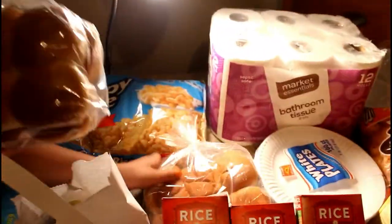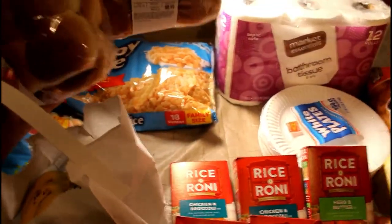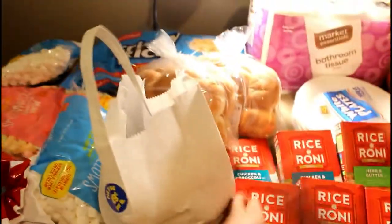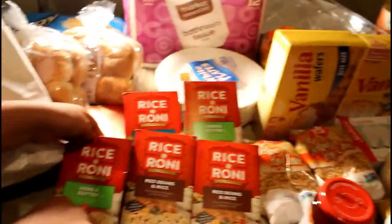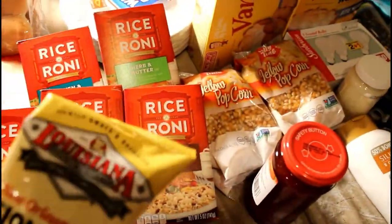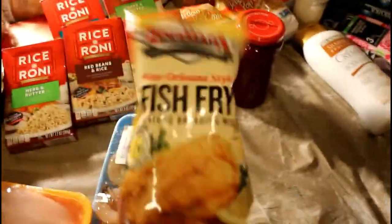We got some dinner rolls. These were 12 rolls for 99 cents. Can't beat that. And we got a bag of bananas. These were on sale for like 49 cents a pound. These were on sale for 89 cents each. So we got 6 boxes of Rice-A-Roni, the San Francisco treat. We got the fish fry, we got jelly. And we got these plates and the tissue. All this came from Save-On.